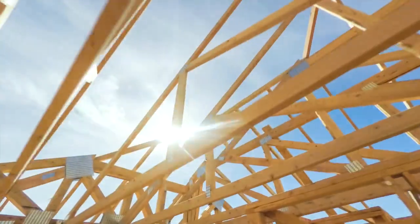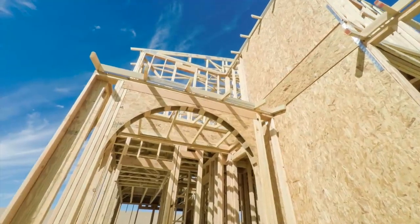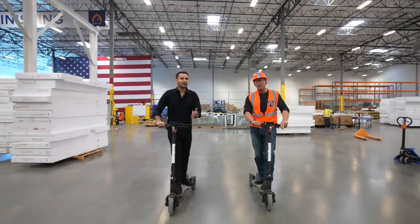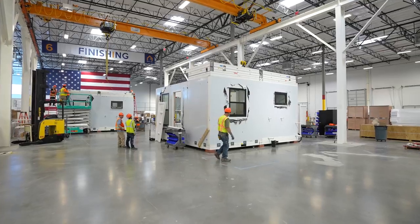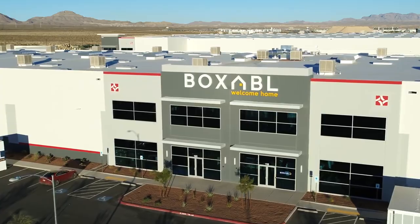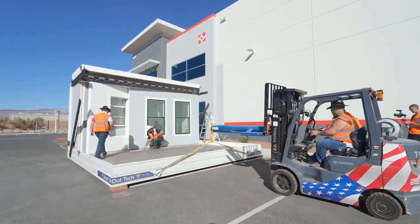Rain, snow, heat. The life of your home starts ticking as soon as the first boards are laid out, but that's not the case with Boxable. Paulo Tremonti and his Boxable team are here to revolutionize the way we build homes. Located in Las Vegas, Nevada, Boxable can build and assemble an entire home in a matter of hours.